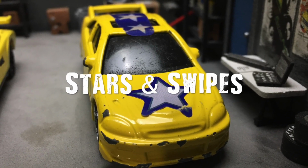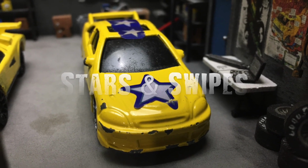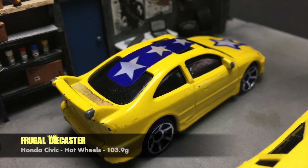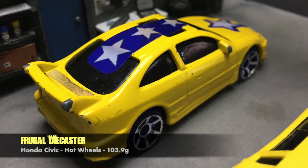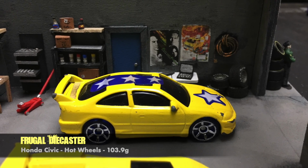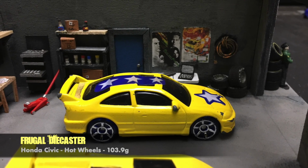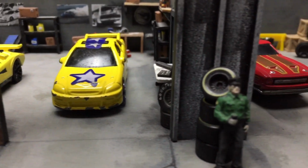Our next challenger is the Frugal Diecaster driving in Stars and Stripes. Man, this guy sure is frugal. He sent in a McDonald's Happy Meal Honda Civic and saved some money by not even touching up the paint job. It does feature a wheel swap and added weight, bringing it up to 103.9 grams. Ooh.